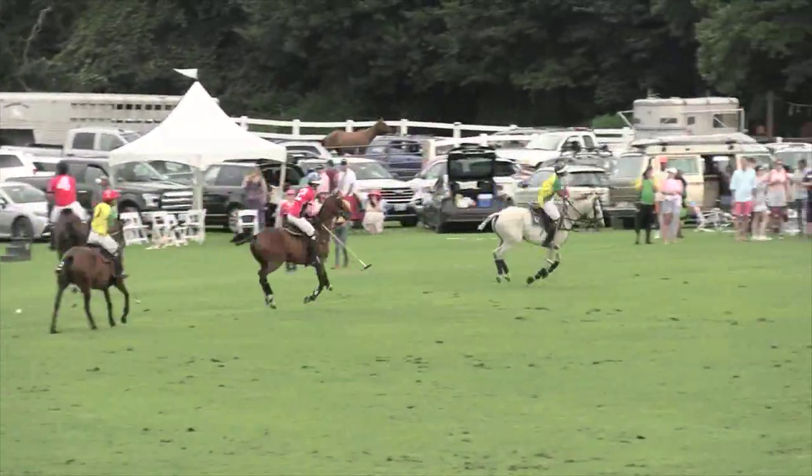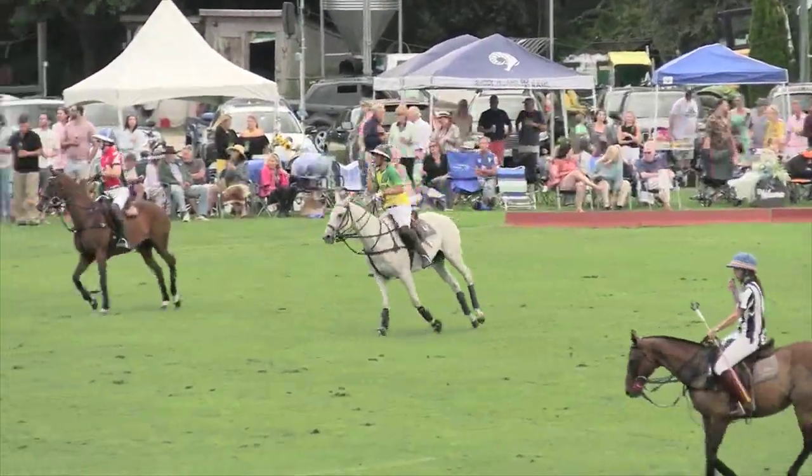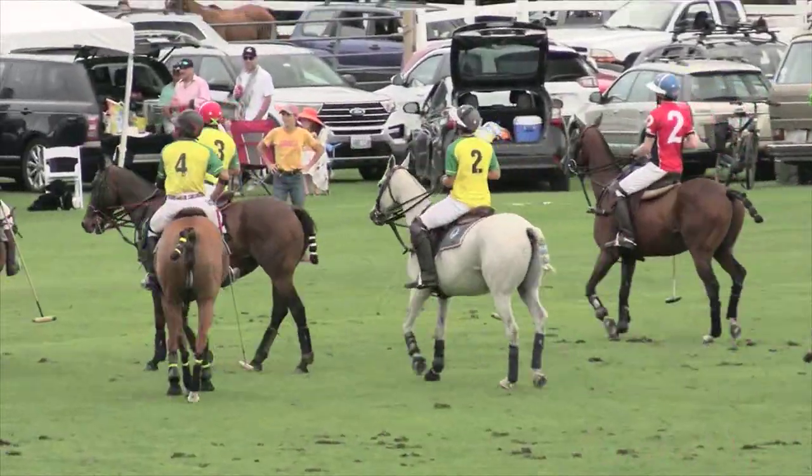There's the 30-second bell, and the ball has run out over the back line. Oh, my goodness. USA were lucky there. So the 30-second bell is gone. The ball has gone out of play. The ball is now dead.